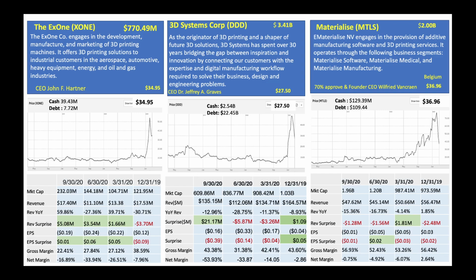That's one thing Wall Street does not like too much, but at least they're growing the market cap, which is good. And the respectable gross margin is in the 50s, which is better than both of the other companies here, XONE as well as 3D. And they're still not making money. There is a chance they can make money because they're at negative 0.75%. They can make money as you go forward. So this is a good company. I would think this will do well, even though they had some negative surprises. Overall, they seem to be managing the company well.